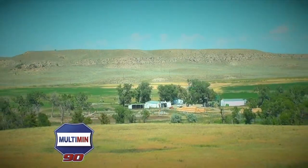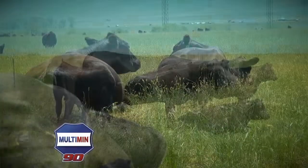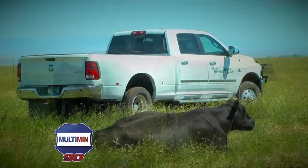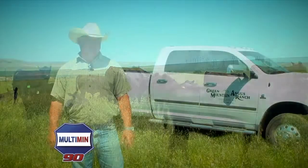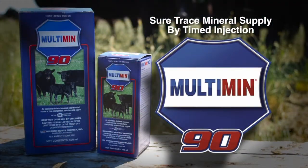My name's Tim Todd. Along with my wife Chris, we own and operate Green Mountain Angus Ranch out of Rygate, Montana. We give our cows a shot of multi-min pre-calving for the immune system of the unborn calf. She will transfer the minerals into the unborn calf through the blood system. When the calf is born, he has a high level of mineral in his liver, which will help with his immune system.